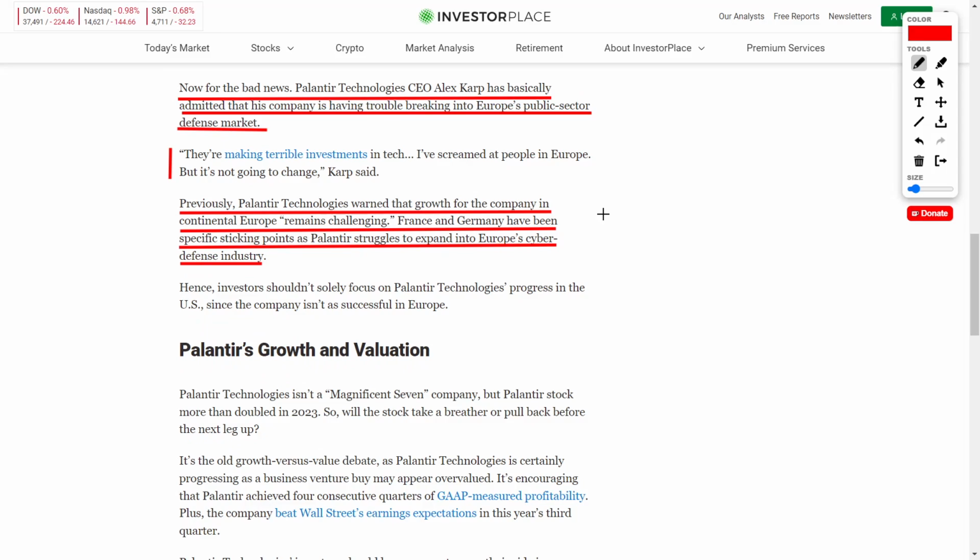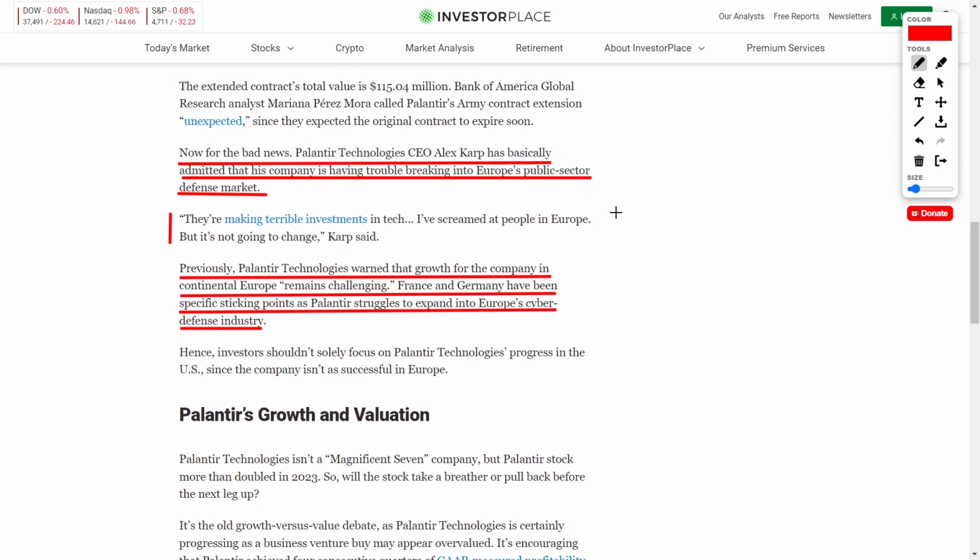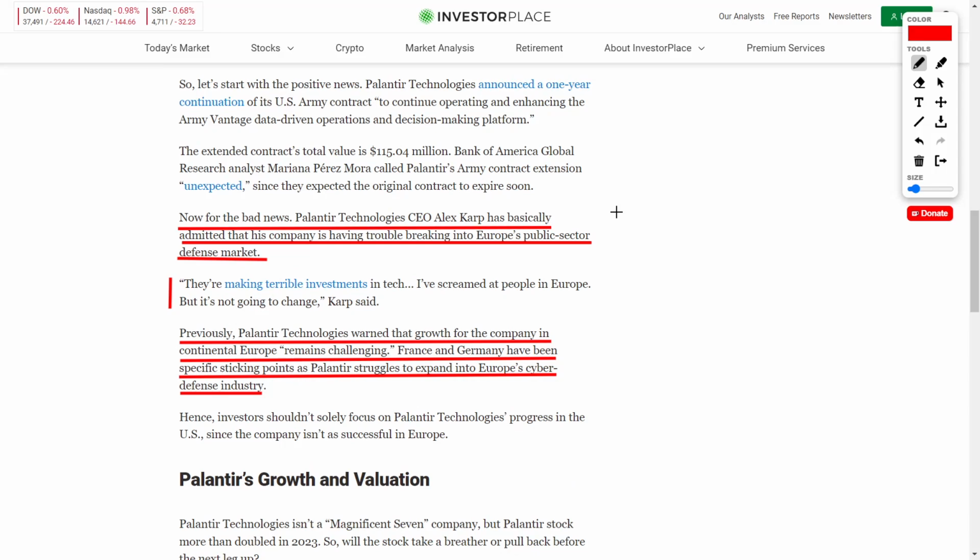So although we have seen a lot of positivity in Palantir Technologies over in the United States, they are not being very welcomed over in Europe. But I think as time goes on and as geopolitical factors continue to become aggressive, this is going to ignite or at least encourage some people over in Europe to take this more seriously, to really bolster their overall cyber defense industry or in regards to their public sector defense market in general. But that is not all.